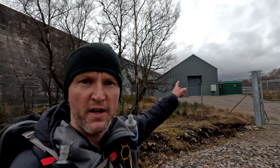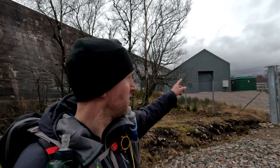Right folks, if you find that pump house just behind me there, get around the side of that and it should take you onto the path to the dam, hopefully.